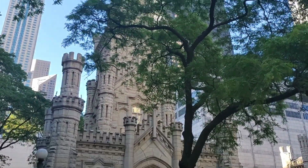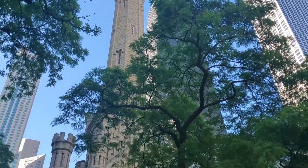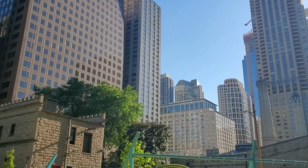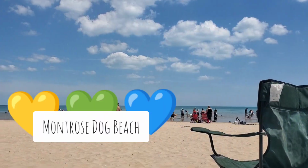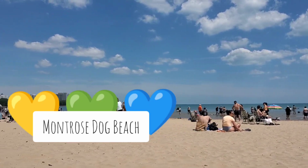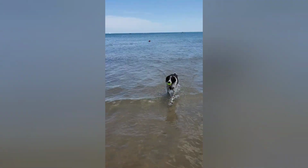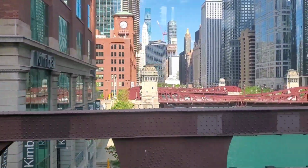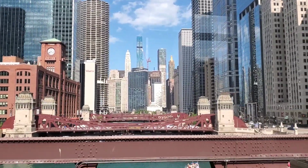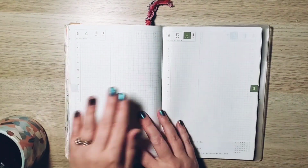And if you've ever been to Chicago, been shopping around Water Tower, you will recognize this iconic building. So I wanted to give you a little shot of it. And next to that is this really cute park where we spent some time. And now you're seeing the dog beach. On the north side of Chicago, there is a beach dedicated to dogs. That little white and brown pup is my pup, Miles. Here he is actually playing fetch. And here you see the river. So on this shot, I'm on the brown line, going into the loop, and you see the gorgeousness that is the river. So I hope you enjoyed that.